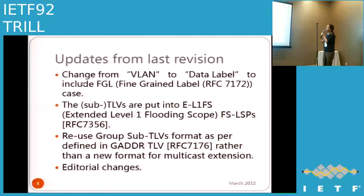Next slide. This draft has been around for a while, and we received some comments. I'd like to give some updates from the last revision. We changed from VLAN to data label according to the published RFC. We also changed the flooding scope, because for the extended level one flooding there is another RFC published. So we want to put the sub-TLV into the extended level one flooding scope rather than the LSP. And we reused a sub-TLV defined in RFC 7176 rather than defining a new format for the multicast extension. It is to describe the group information. There are also some other editorial changes.